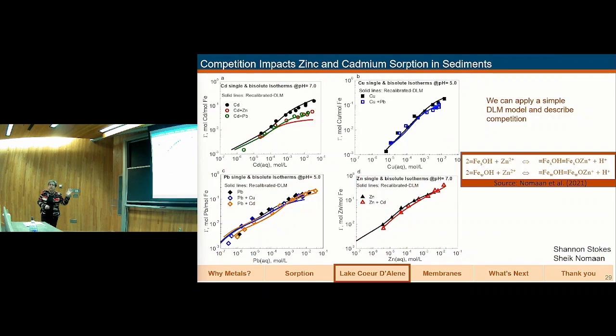So the first thing we did is we looked at some data that were done in batch experiments in our lab and said, okay, let's look at whether it can predict some of these absorption isotherms and also predict bisolute interactions. So we were able to predict cadmium, cadmium and zinc, cadmium and lead, copper and lead, lead and copper, zinc and cadmium. Okay? So I'd say those are reasonable fits, and so we felt like we're ready to see.